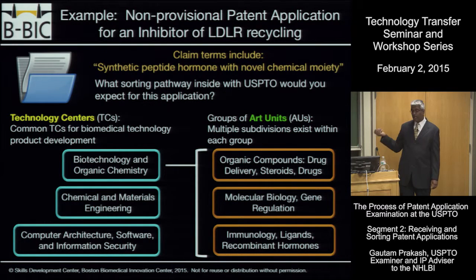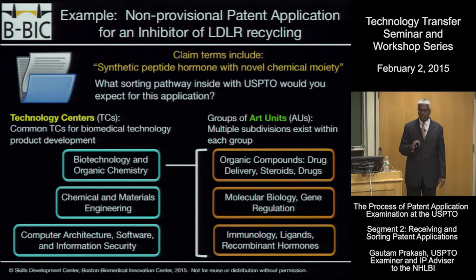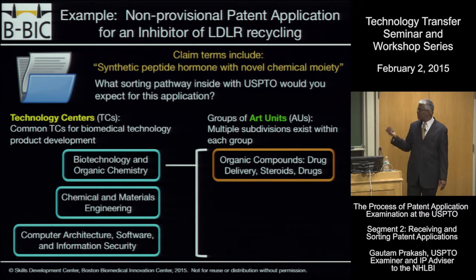Yeah, I think they're all perfectly reasonable, and sometimes I end up with patent applications that kind of fit in my area and kind of don't. A lot may depend on whether the novelty is with the chemical piece or the biological piece, the peptide. So I think the best guess we could come up with is probably in the steroids drugs capacity. But once again, this is not an exact science. We do get patent applications that are misaligned, and we do get to transfer those to other examiners.